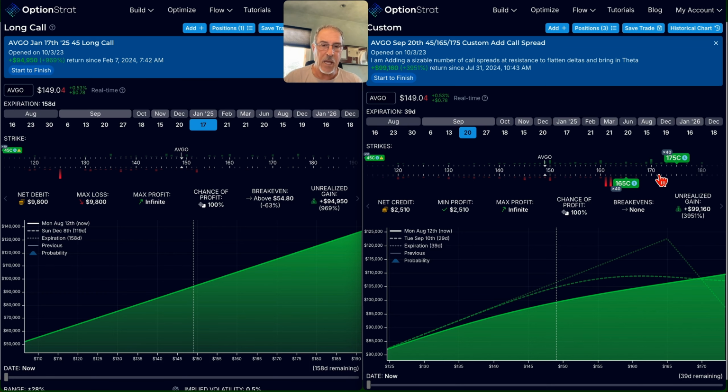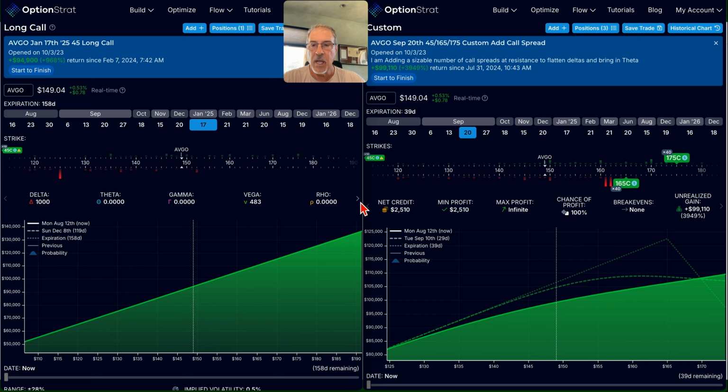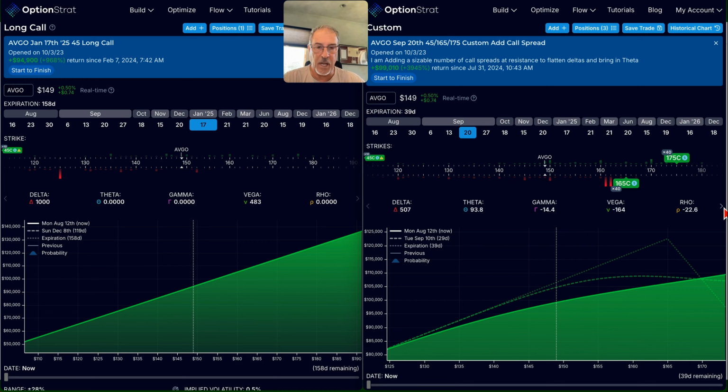And when I say a hedge, one of the main things that I'm looking at in this trade, if we specifically look at deltas, is I wanted to take a little bit of sting, if you will, out of the deltas. The delta is a measure of how much this position is going to go up or down when AVGO goes up or down $1 in price. Because I have 10 of these on and I've got a 1,000 delta, if this goes up a point, I'm up $1,000. If it drops, I'm down $1,000, okay?